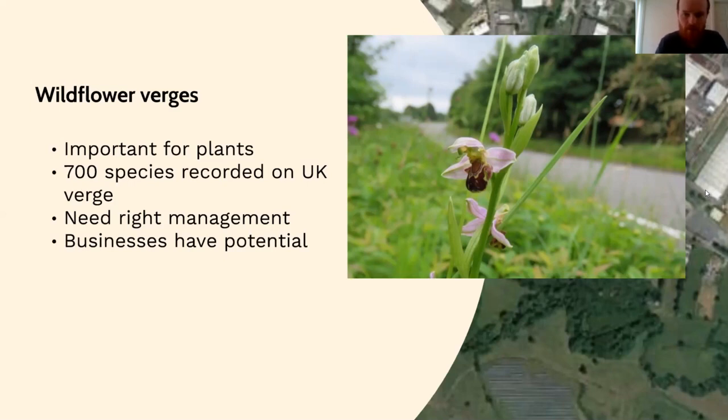But we're talking to Wrexham Council about how we can continue to make improvements. But in the meantime, a lot of the businesses have their own verge, and these are starting to spring up in a few places on the estate where they're being left, especially for the wildlife.